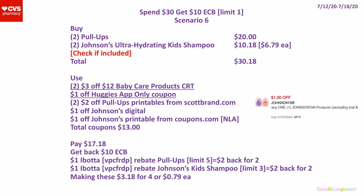Total coupons is $13. You'll pay $17.18, get back a $10 Extra Bucks, and there is a $1 Ibotta rebate for the Pull-Ups. It's a limit of 5, so you get $2 back for 2, and a $1 Ibotta rebate for the Johnson's Kids Shampoo. It's a limit of 3, so you get $2 back for 2, making these $3.18 for 4, or 79 cents each.